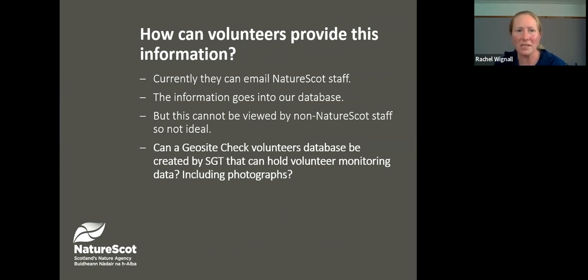So what I'm really asking here is, can Scottish Geology Trust instigate a database that volunteers could add their information to, so that they could see what's there, and also so that NatureScot could see what's there, and we could share it and work together to provide information, and also then other volunteers could use previous volunteers' information to see what they've said about sites, rather than it all being a black hole when nothing comes back out.